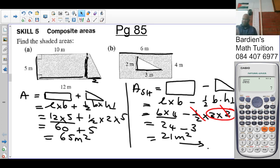For homework, I want you guys to do, then I'm going to give you a new skill. We're going to first master skills 1 to 5. On page 97, you do for me skills 1 to 5. Okay, just do the odd numbers. Skill 1 to 5, the odd numbers. Okay?